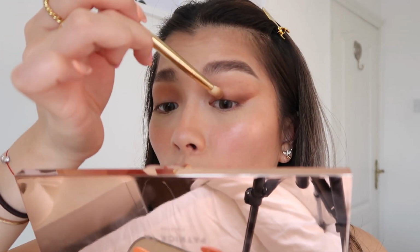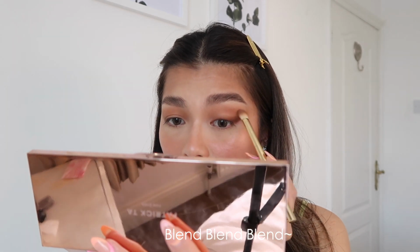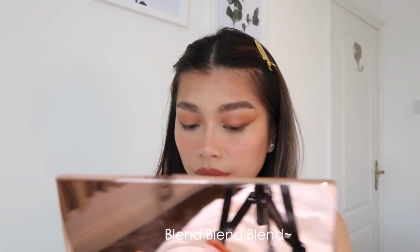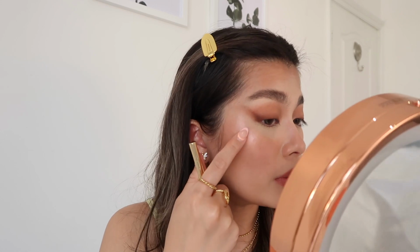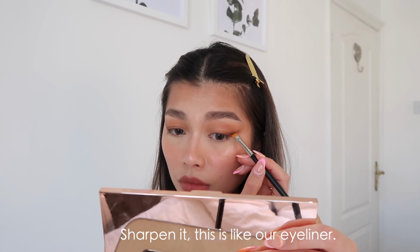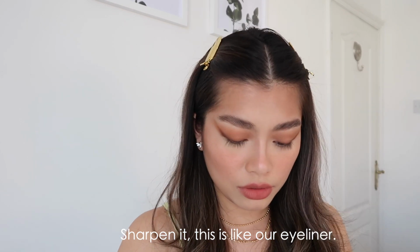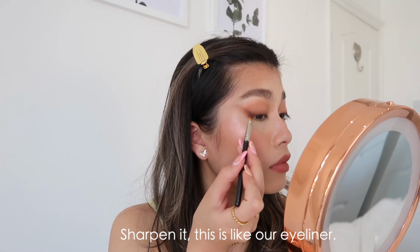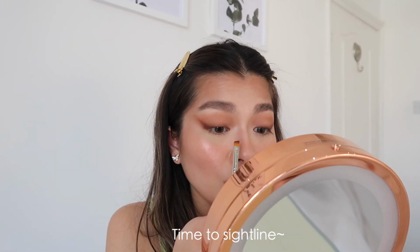Wow. Kind of like connect the corner. Same as this. Yes, I messed it up. Don't worry about this. We're gonna fix this and clean it up. Now we're gonna use the darker shade to try to darken the eyeliner. Now we can try to tight line with the dark brown.